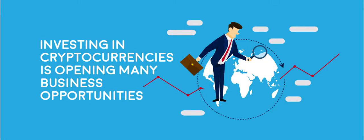And lastly, being in cryptocurrency or knowing about it is also important because of the amount of business opportunity it is opening up to people. Be it content creation, be it opening a fund, be it investing for yourself, be it finding jobs in blockchain.